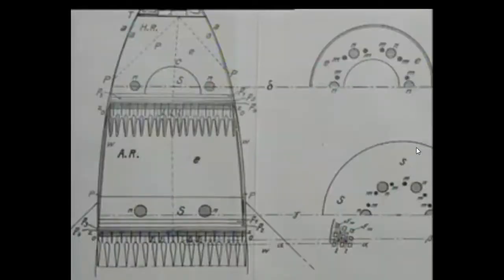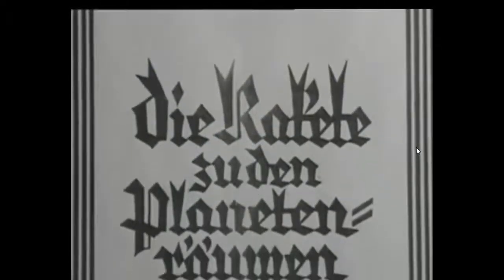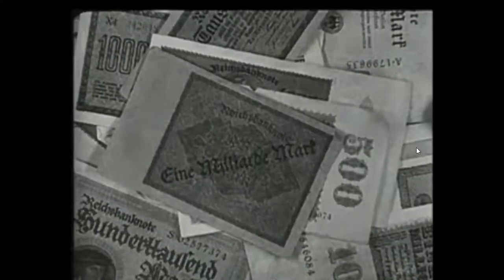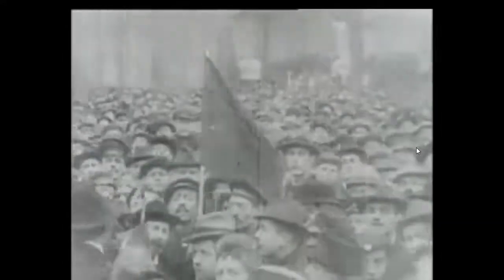At the University of Göttingen, he designed his first rocket. In 1923, Oberth published his first book, The Rocket into Interplanetary Space. It sparked off a scientific dispute over the possibility of spaceflight. Oberth became famous overnight. But Oberth lacked the money to implement his theoretical findings. In Germany of the 20s, no one was interested in his rocket plans.